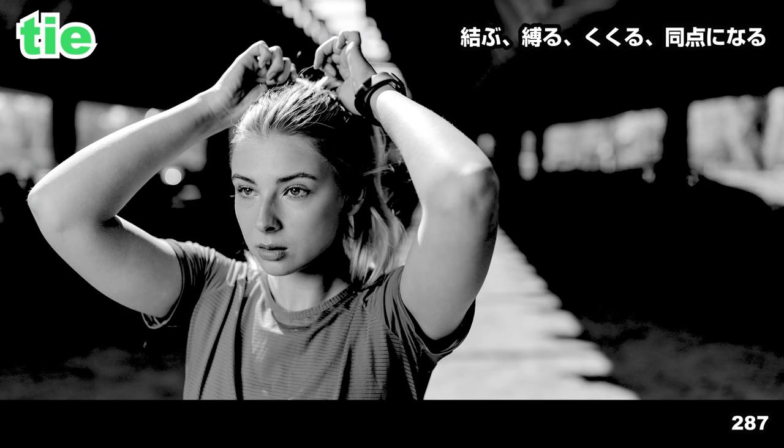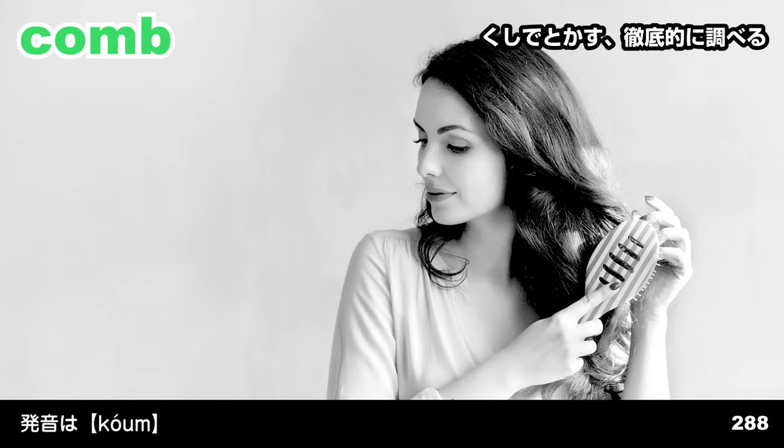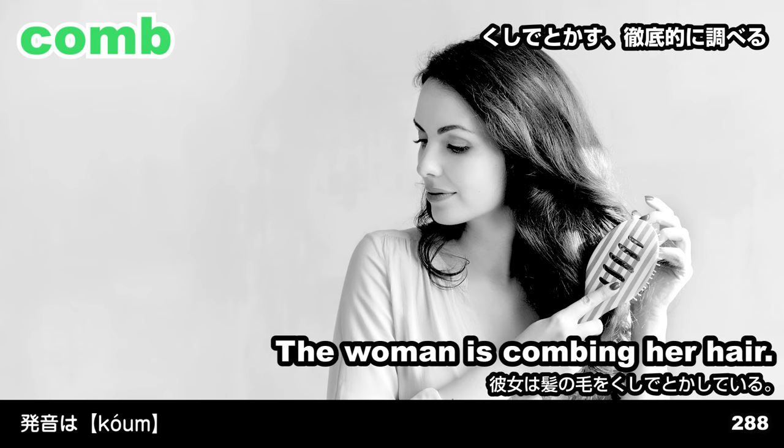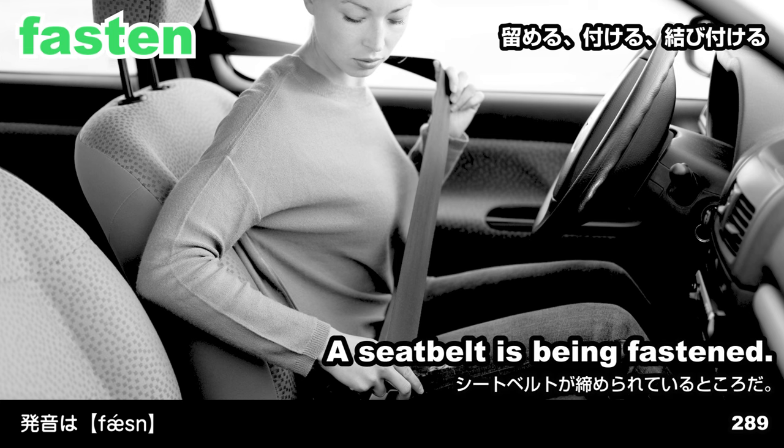Tie. She's tying her hair back. Comb. The woman is combing her hair. Fasten. A seatbelt is being fastened.